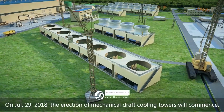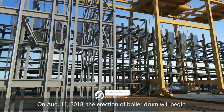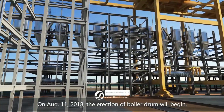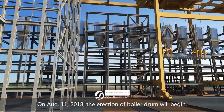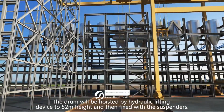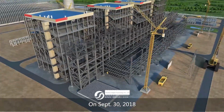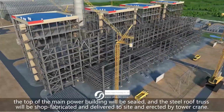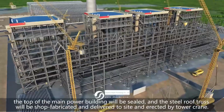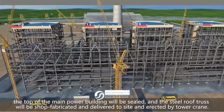On July 19, 2018, the erection of mechanical draft cooling towers will commence. On August 11, 2018, the erection of boiler drum will begin. The drum will be hoisted by hydraulic lifting devices to 52 meters height and then fixed with the suspenders. On September 30, 2018, the top of the main power building will be sealed, and the steel roof truss will be shop fabricated and delivered to site and erected by power crane.